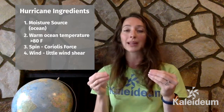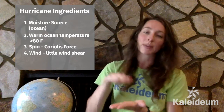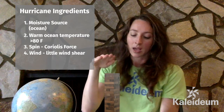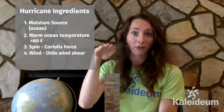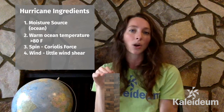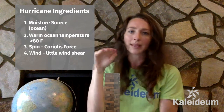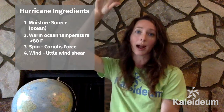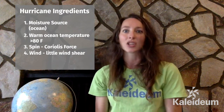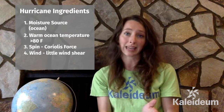Now, when we have really big changes in wind speed and direction, hurricanes don't like that. They try to be stacked. So if you think of those Jenga blocks, you can stack them and they stay perfectly aligned, right? And nothing moves, it doesn't wobble, it doesn't fall over. That's how hurricanes like to be over the ocean. They like to be perfectly stacked. So they don't want winds coming in at different directions throughout its amazing structure from the surface all the way up to our troposphere. It actually wants all the wind to be in one direction so it can continue to spin and continue to keep its strength.